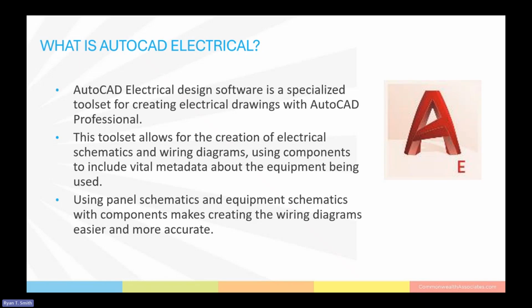All right, this is AutoCAD Electrical. AutoCAD Electrical is the tool that protection and controls primarily use in a substation design. It's going to look very much like AutoCAD when you look at it, but the important part is that it uses smart components that allow you to put metadata into the components themselves. That lets you build the schematics in a fashion that, once the schematics are built, you can project them into wiring diagrams much more easily and accurately. There's a lot of time savings in that when it comes to creating those wiring diagrams later, and accuracy too, because it's already been set up once, you can just push it through to the next level.